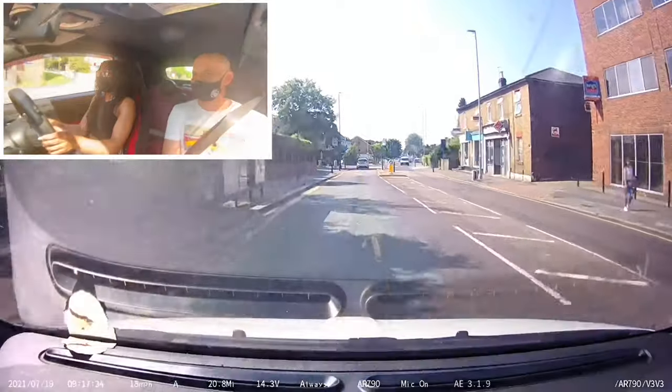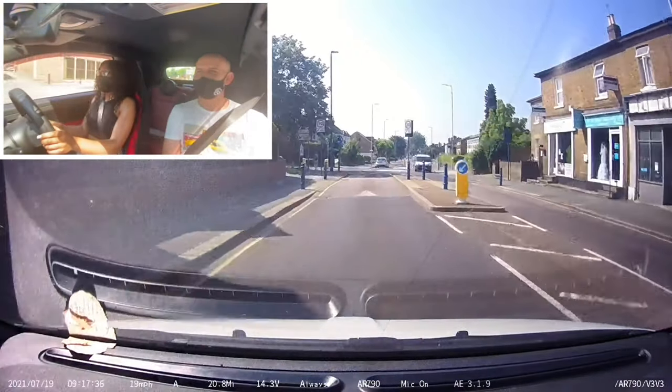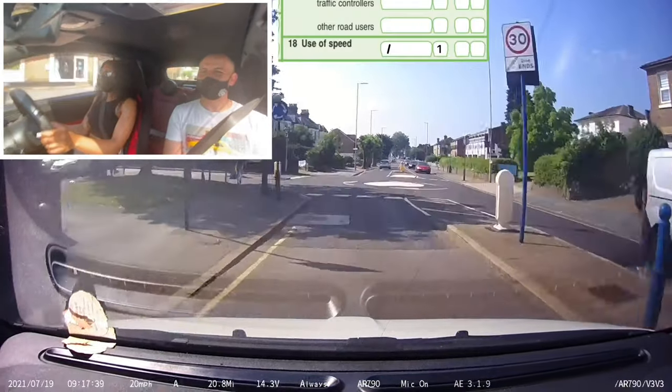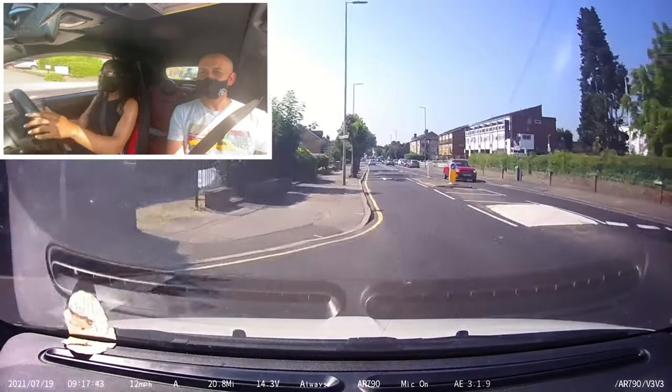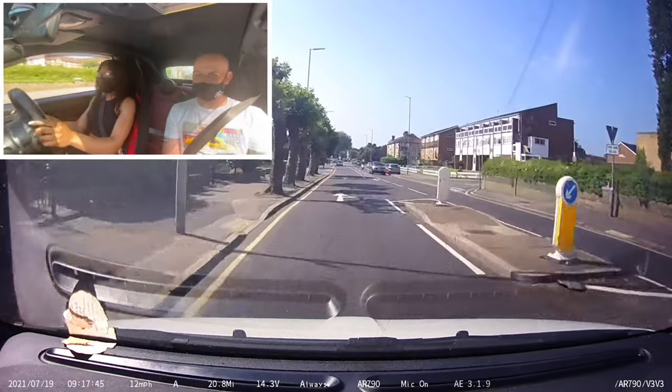Shoulder to see the speed, and she is going slightly over 20, so it's a driver fault. Luckily, because of the 30 sign, she hasn't been over 20 for long enough for it to be a serious. She seems to be getting away with it at the moment, doesn't she?